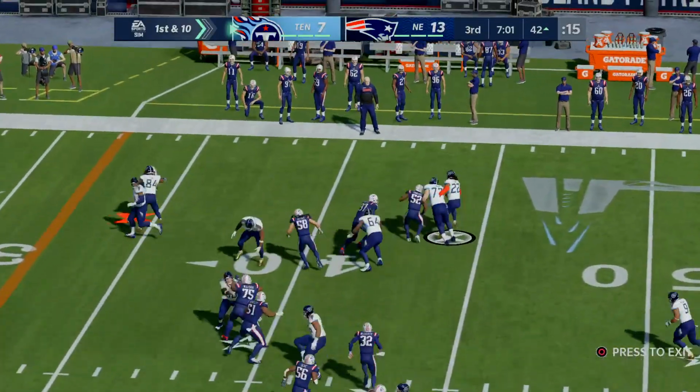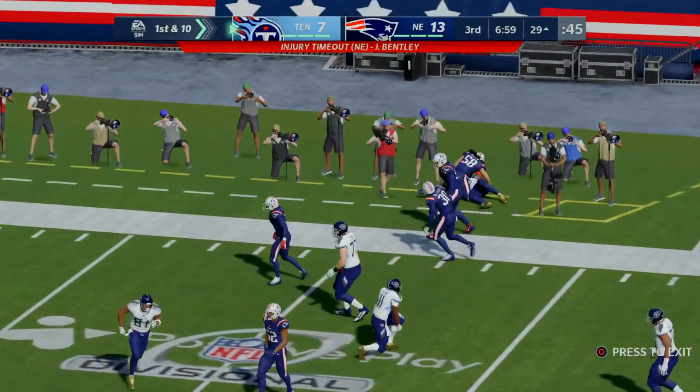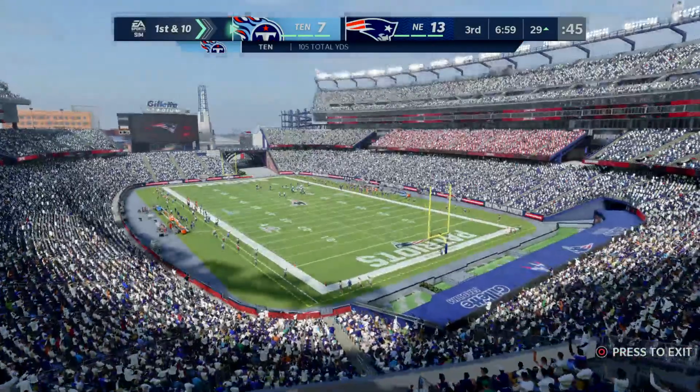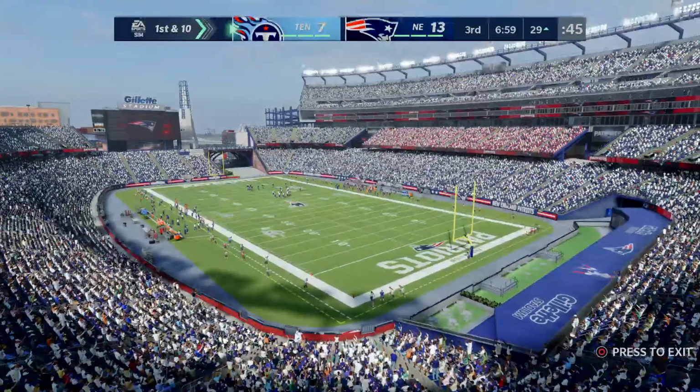First down carry for Henry. And he is out of bounds, but not before he's inside the 30. Now it looks like we've got a Patriot down, slow to get up. We'll get a report when we return to Foxborough.